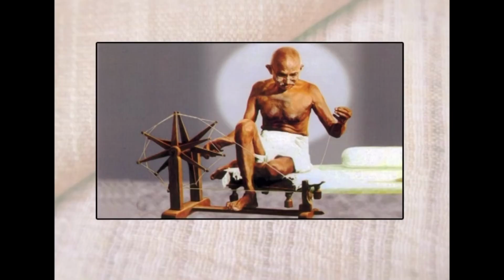Let us learn how Khadi came into existence. In India, Khadi is not just a cloth, it is rather an ideology started by Mahatma Gandhi. Gandhiji promoted the spinning of Khadi for rural self-employment and self-reliance back in the 1920s in India.